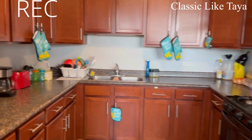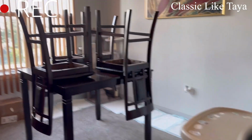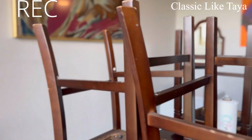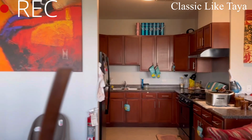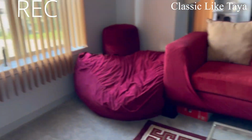Now this is the finished look of how the kitchen looks, and everything is really completed. In the house, this is the dining area where we sit and eat. It looks real clean, looks nice. And then we go back in the hallway. This is the front room. My son is throwing his toys on the floor already.